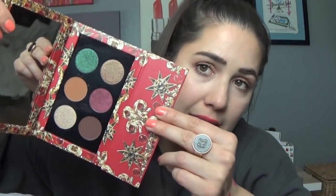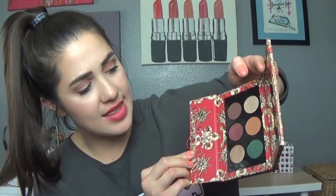Here's a little plastic thingy with the names of the shadows. I kind of don't love that because, how am I supposed to know the shade names? I don't know. It's only 6 pans of shadow, but they're really pretty. They're really big pans. I don't really want to swatch this right now. My hand's covered anyway, but it just seems unique and beautiful and fun. There are 2 matte shades in there.